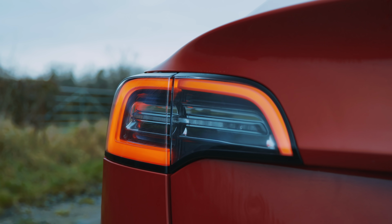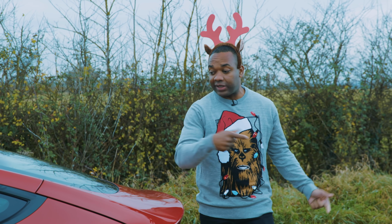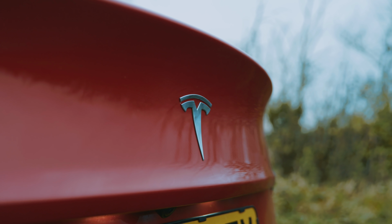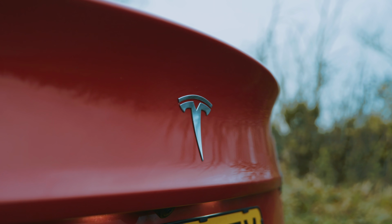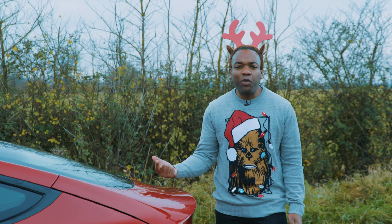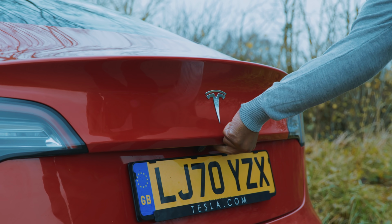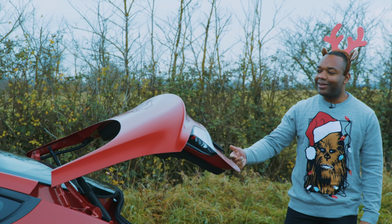But this is the big one for me, because you now get an electric tailgate. On the previous review I did of this car, I complained that it didn't have an electric tailgate, and people moaned at me. They were like, why is he complaining about something so small and irrelevant? He must be working for big oil. But clearly, Mr. Musk has been listening, because behold, and look how cool that is.